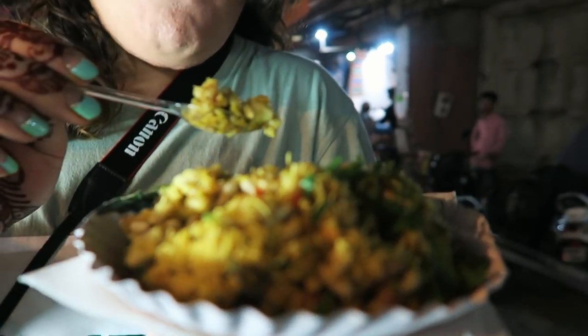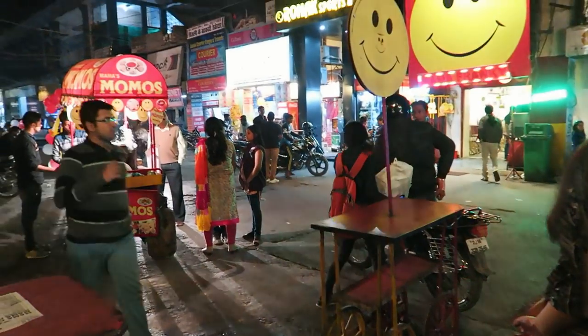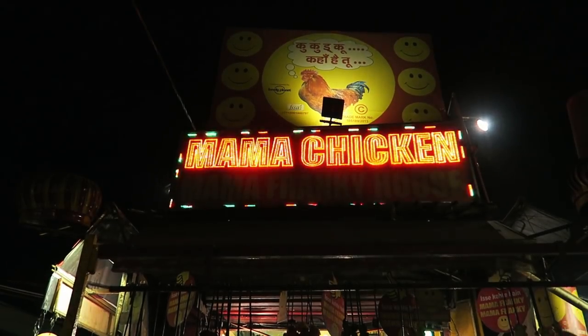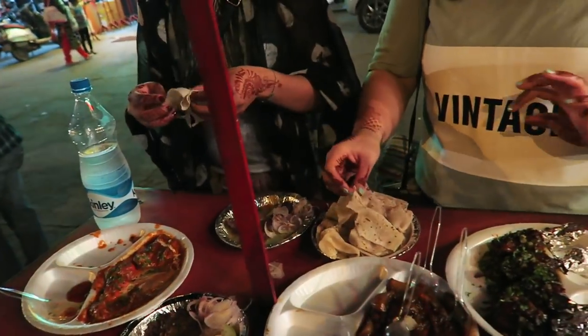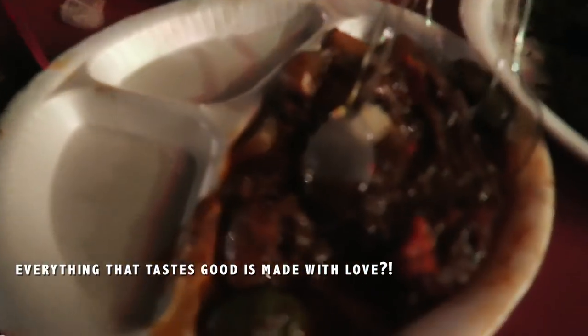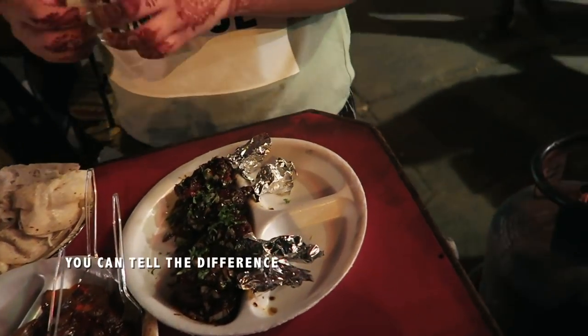It's really good. It's good, but spicy. Like you see, the guy said that once you stop eating it, you really feel it. You can tell the difference.